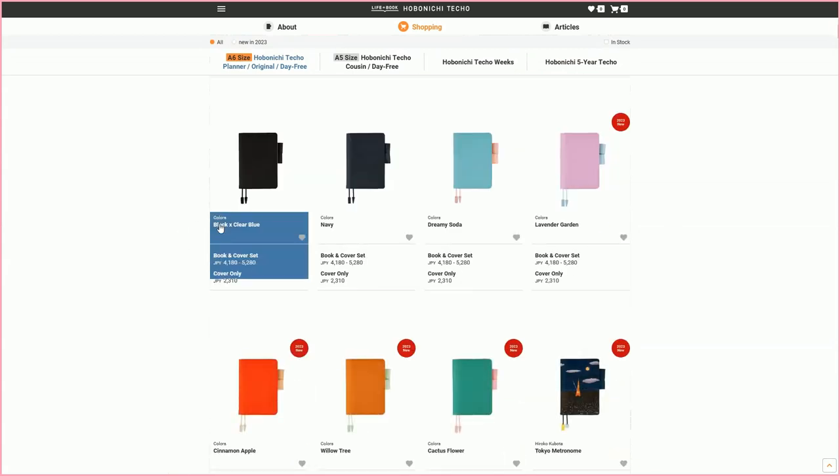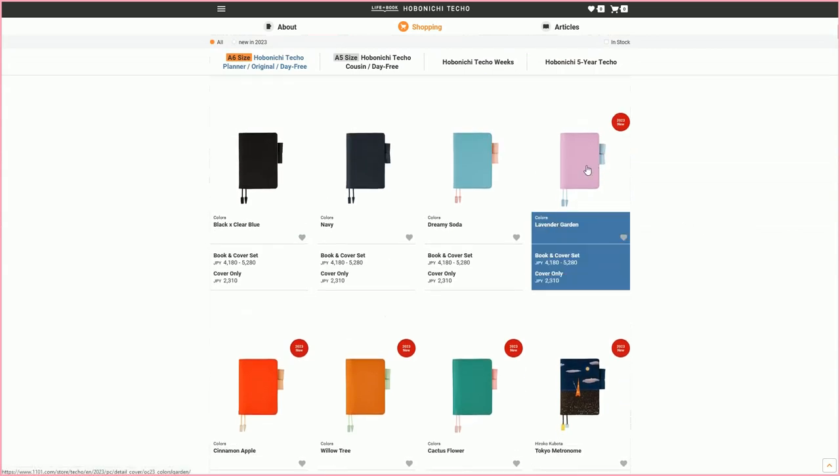Now let's look at the covers. Okay, plain covers, one more time. Black, clear blue, navy, dreamy soda, lavender garden. This looks pink to me. Looks pinkish. Lavender to me, I feel like it has more blue. But we know that if you've been acquainted with the Hobonichi, and you've seen these over time, as people start getting them delivered to their homes, they start noticing that the colors look slightly different to the pictures. So I don't know about that.